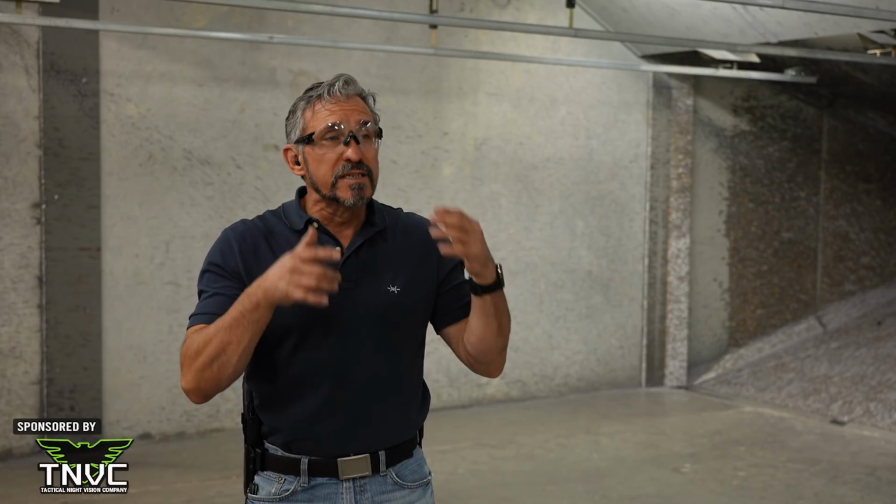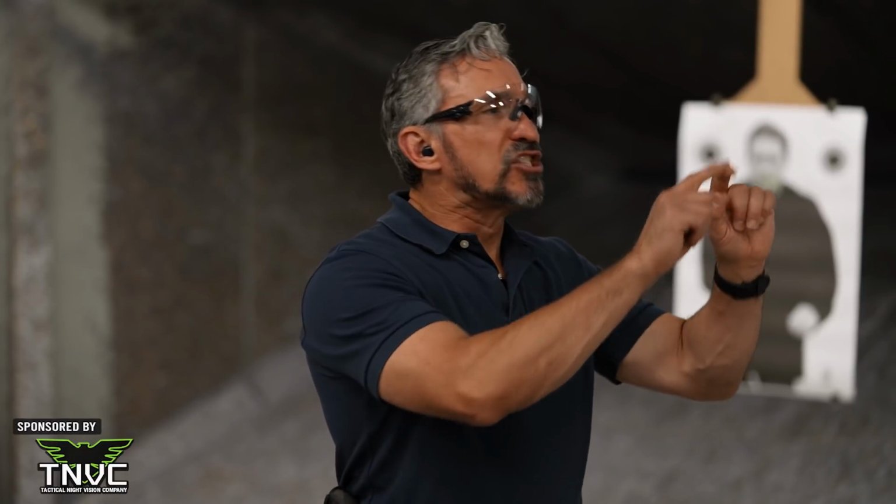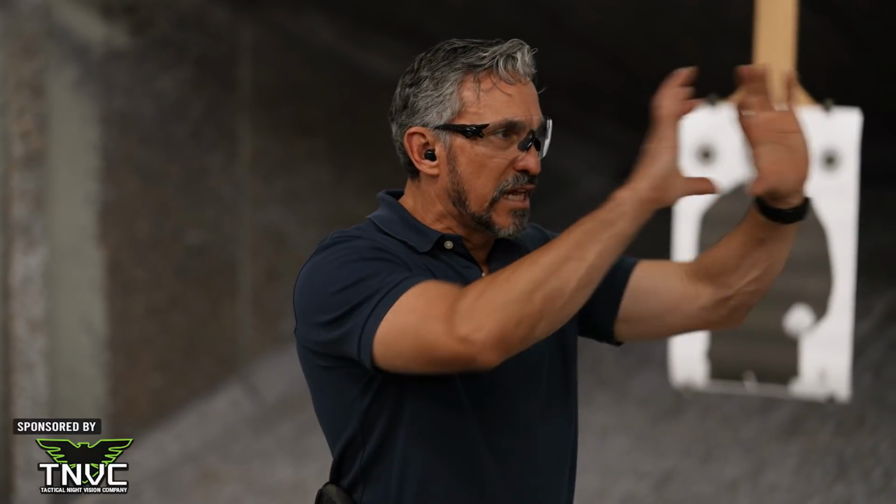So why is that important? If you keep your sights in the sight box, it means that your sights are virtually staying on the target. And how do we measure the sight box? Well, usually I just imagine an index card at full extension in front of your sight line. That would be a sight box. So as long as you can keep your sight system inside that sight box, it's typically going to stay on the target.